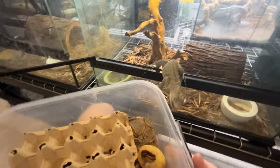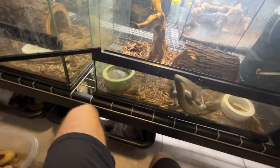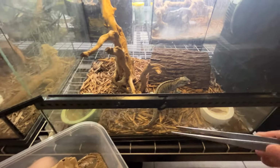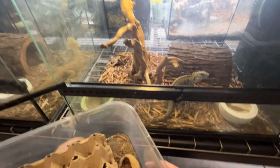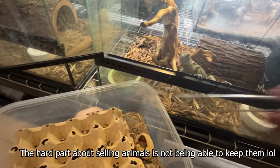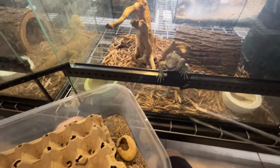Now, this is one of my baby rhino iguanas that I hatched out back in September. And I was actually going to keep this girl. I've taken her off the website. I put her back on the website and then I took her back off because I do like her a lot. I don't need too many rhino iguanas. I already have 3 of my own, 2 young females and this other female. If he was a male, maybe I would have started another group. I don't think I want to be breeding too much of the same animals.